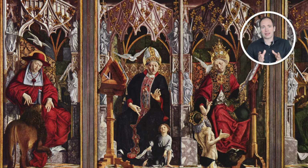It is his pet. Now, legend has it that when Saint Jerome was a hermit in the desert, a lion came to him with a thorn or a splinter in his paw. So the saint removed it, and of course, after that, the lion became his best friend.